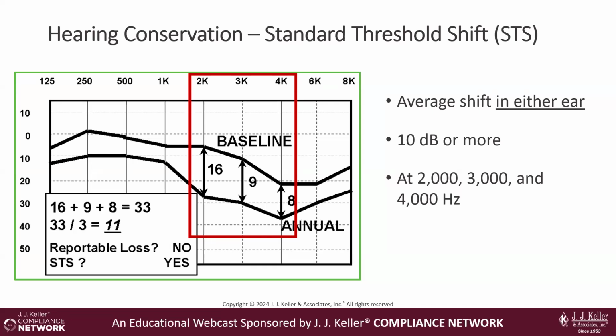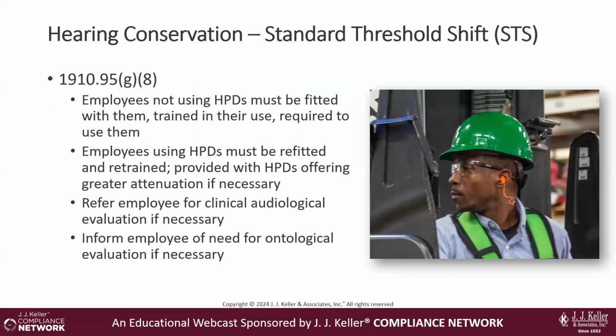But what really happens when the audiogram shows an STS? Employers must notify employees within 21 days after the determination that their audiometric test result shows an STS. So unless a physician determines that the STS is not work-related or aggravated by occupational exposure, the employer must take the following steps.